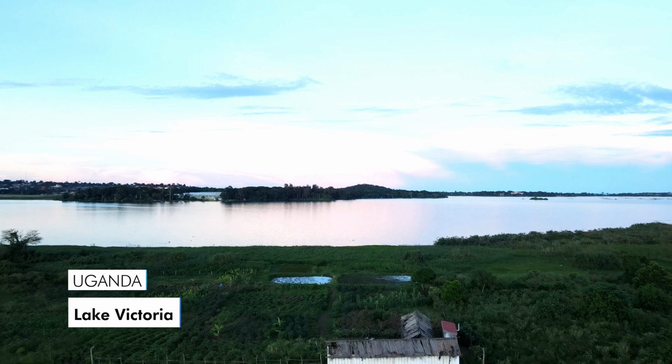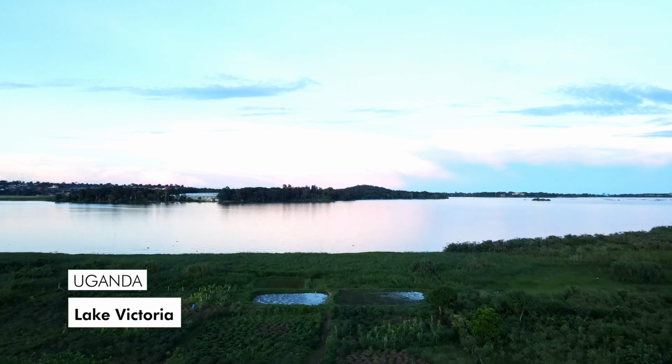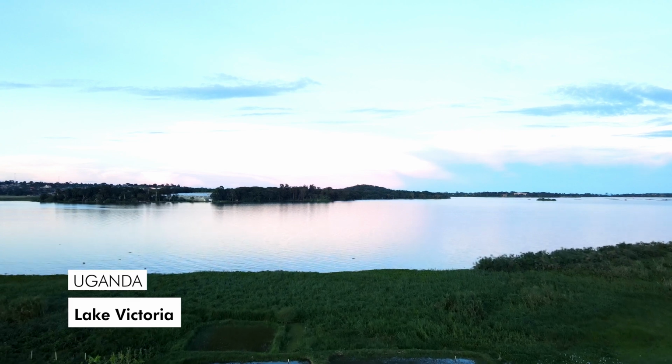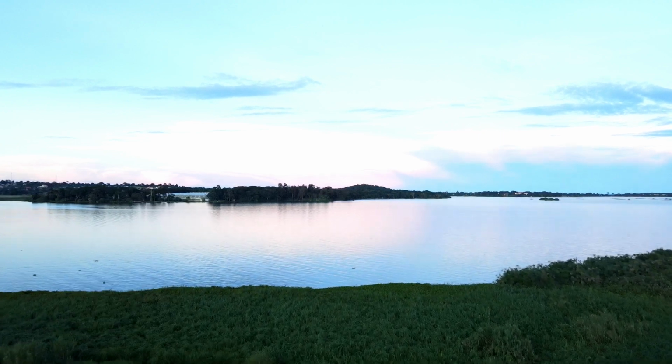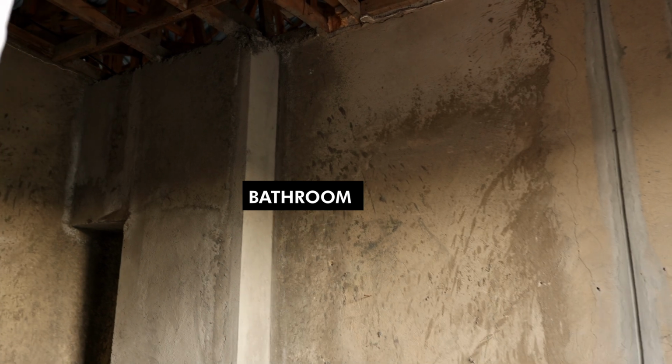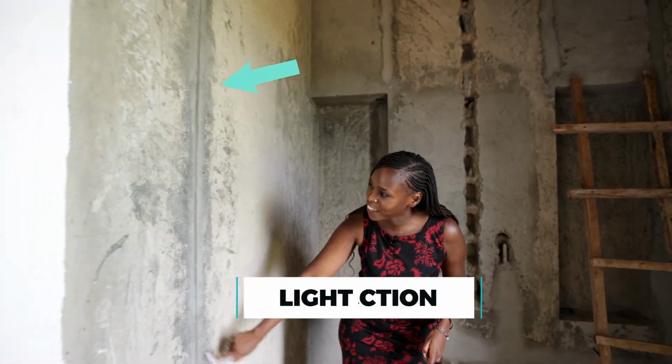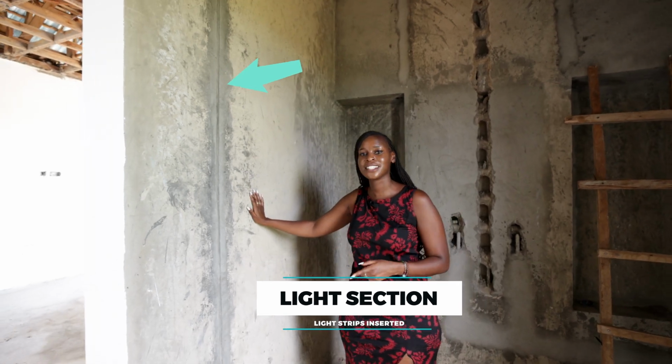I am looking directly into Lake Victoria. That is crazy how close that is. It literally feels like I could reach out and touch it. It's absolutely wonderful. And something I may not have pointed out, we have something in the wall right there. Y'all should be able to recognize this feature.